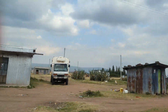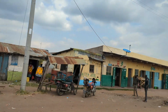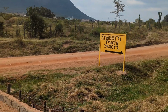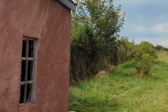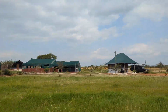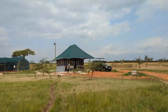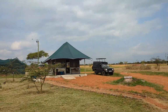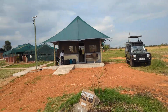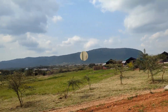Finally, we made it to our lodge. You should know, when planning your Masai Mara safari, it's important your accommodation options are flexible and depend entirely on your budget. You can choose anything from a basic tent to a luxurious lodge, so there's something for everyone. I chose a tent and I have no regrets whatsoever.